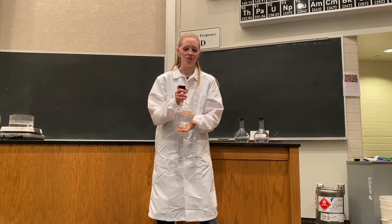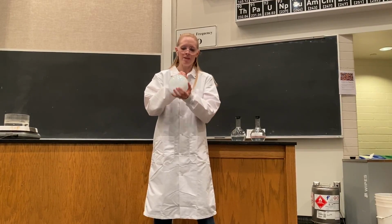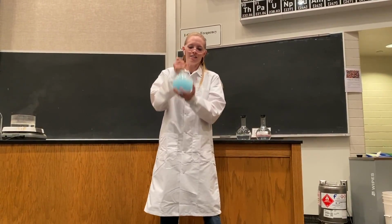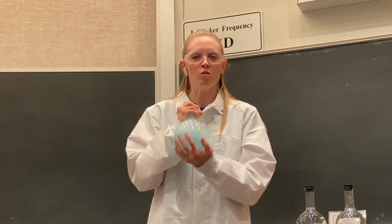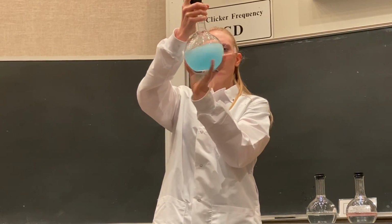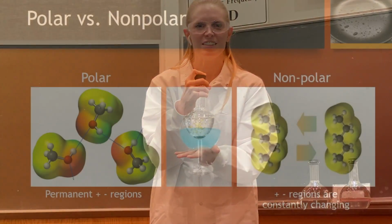Here I have some water with an indicator in it, and the air above the water has oxygen in it. Oxygen is nonpolar, so it normally doesn't like to stick to polar things. But if I shake it up and mix in some of the air with the water, I can get some of the oxygen to dissolve for a little while and to stick to the water molecules for just a little while. And once they stick to the water molecules, there's a change that happens that makes the indicator change colors.